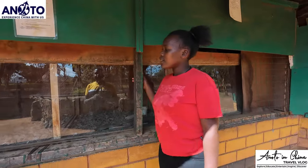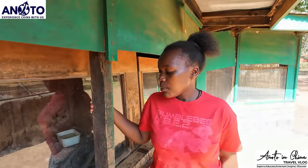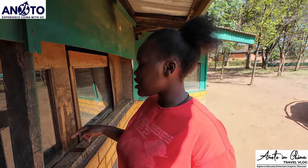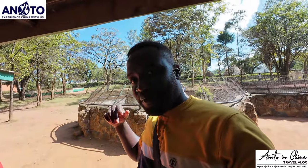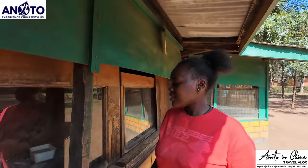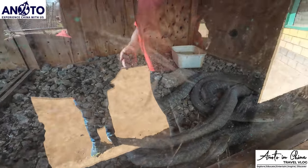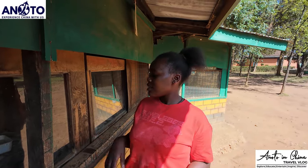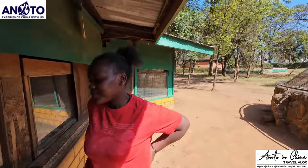And now here is the black mamba. This is the most dangerous snake. Despite it being called black mamba, it's not black in color. You identify it using its eyes, and when it's drinking water or eating, the inside of the mouth is black. This one is venomous, neurotoxic and cardiotoxic. It affects your nerves and heart. Your survival will be 2 to 3 minutes, and you are gone. Very, very dangerous.